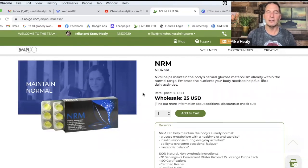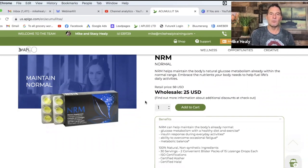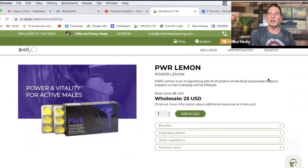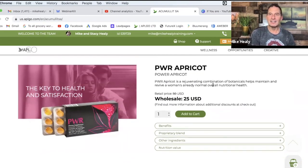I'm not going to make any claims on any of these products as I go through them, but do your due diligence, ask around. If you're dealing with some of this, give it a whirl, and I think you're going to be very happily pleased. You got Power Lemon, a botanical that helps maintain a man's already active lifestyle. You can use your imagination. Power Apricot is for kind of the women in their issues right there.